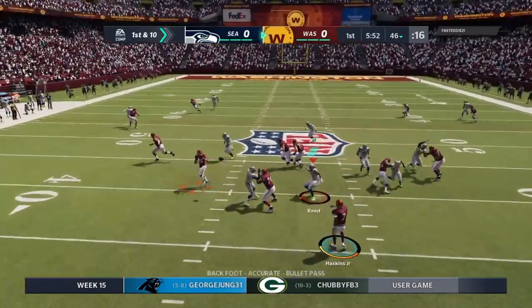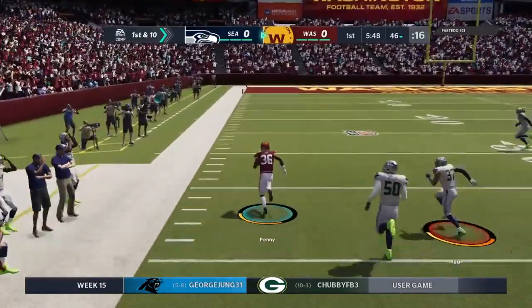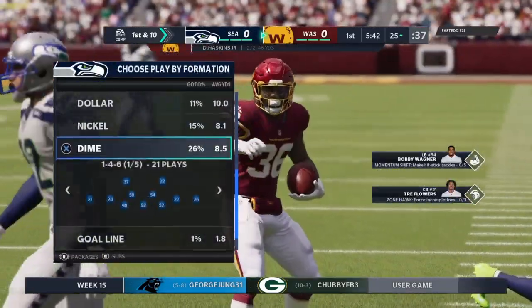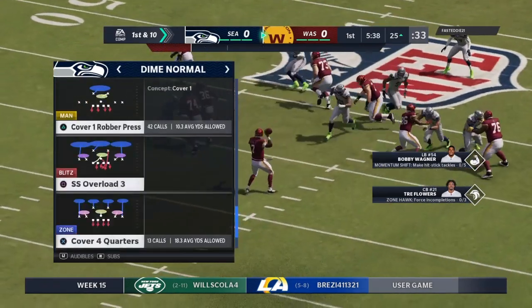Throwing now, Haskins on first down. They set up the screen to Penny. He's got the first down and more inside the 40. And all the way down to the 25-yard line. That one nearly 30 yards, 29 officially.